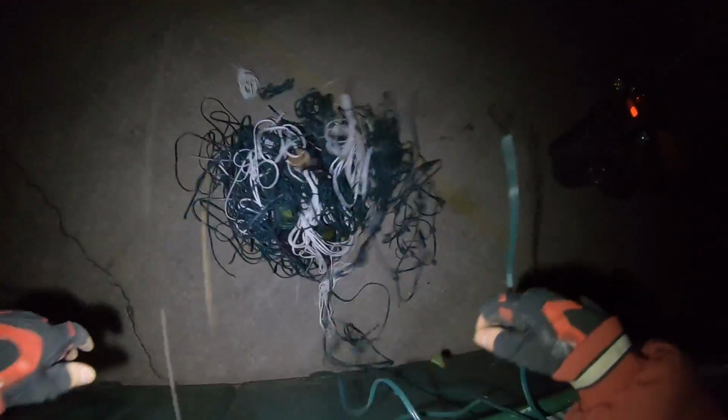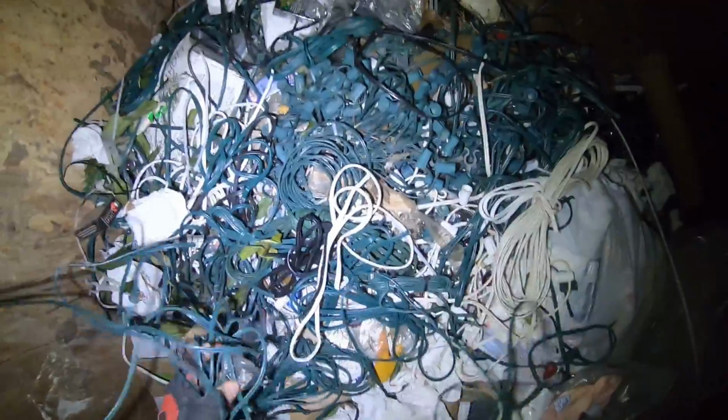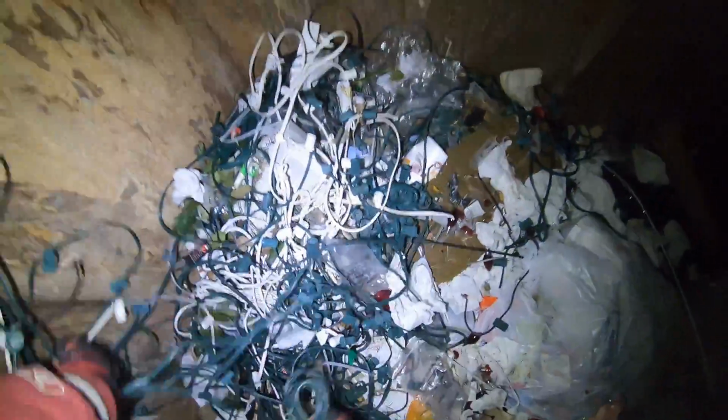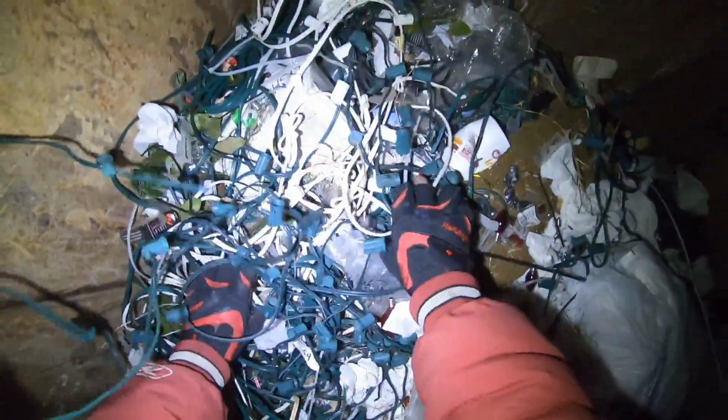Oh, it's about $10 right there. This saved my industrial park route, that's for sure. See what we're dealing with down here. Still good stuff. I don't want to fling that garbage out there. La-di-da-di.